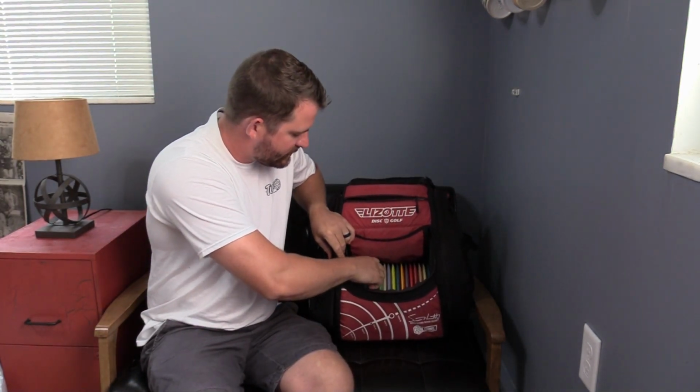But I have a Mortar in the bag that I use when I really need to throw slower speed, but give it a little more torque. But really like this for overstable shots. And that's all the putters I have in my bag. Let's go on to mid-ranges.